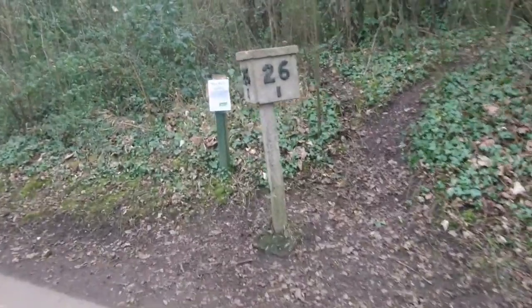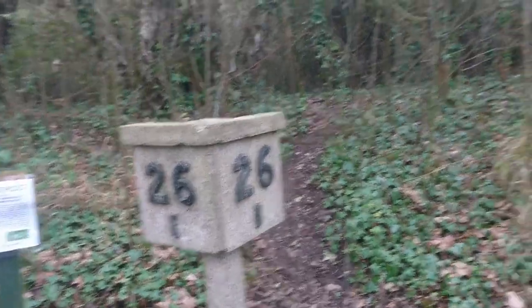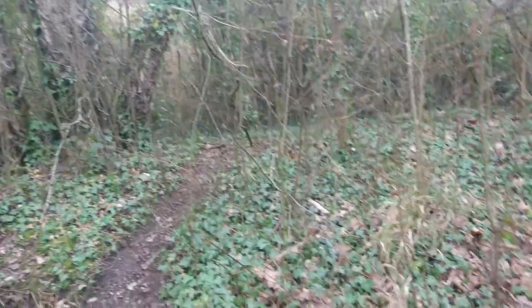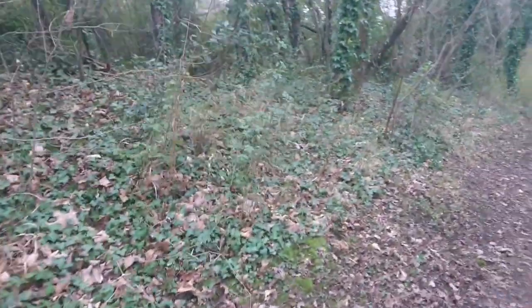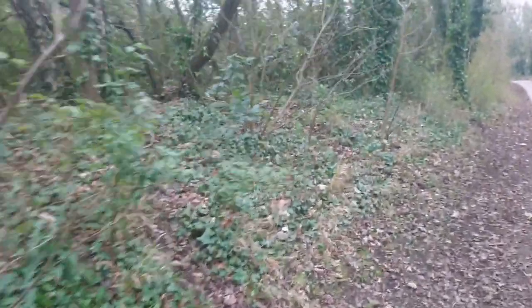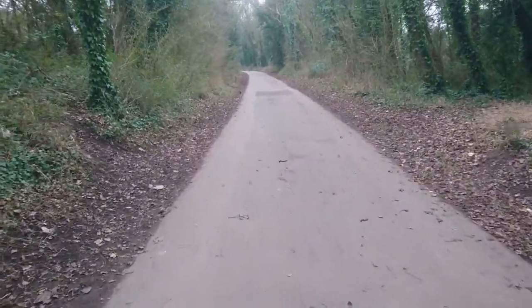Here is the milepost from the Didcot, Newbury and Southampton Railway. St Catherine's Hill is just up there, and that was where the old bypass was. It's very noisy around here. When I was younger and wanted to come here, just trying to get access to the hill, which we'll see in a moment, was a little bit difficult.